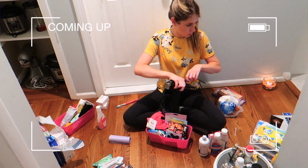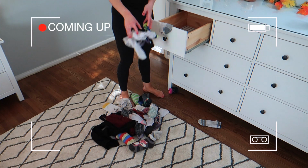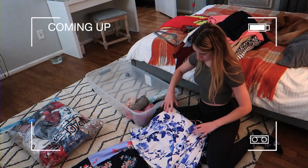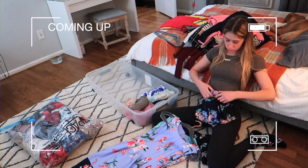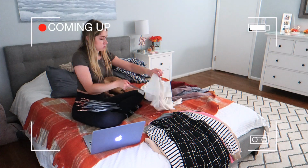We're gonna organize my hall closet. And then this is random, but my sock drawer is overflowing. So we're gonna be decluttering that. And I actually have a little tip for y'all when it comes to sock drawers. So we'll get to that later. And then in my closet, I'm really excited. We're gonna be storing away all my summer clothes and taking out all my fall sweaters and jackets, that sort of a thing. And then, actually, I'll show you.